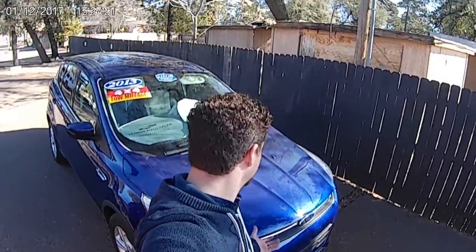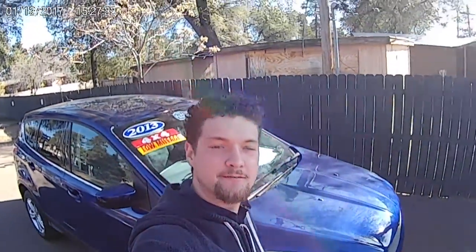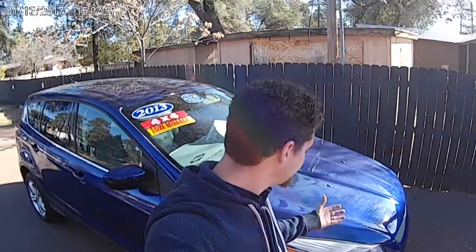All right, so this is the 2013 Ford Escape. Kind of showed you around inside and out of it.